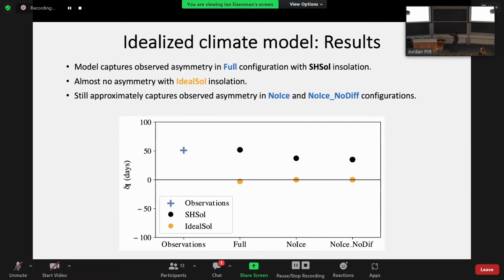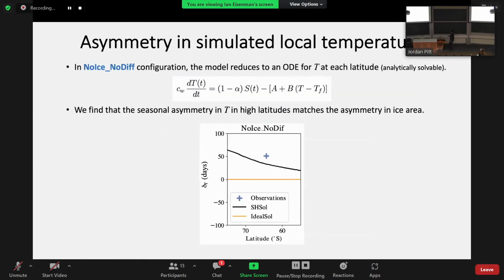Yeah, this is the simplest version of the model that still gets it. So that's realistic insolation, but highly idealized physics. In that situation, the model equation looks like this. Every location is just independent. It's an independent ordinary differential equation. We're not still in PDEs. Now it's just ODEs. So this is a straight d and not a curly one.